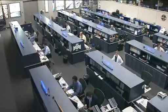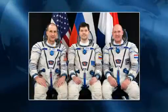Kononenko, Kuipers, and Pettit have just a little more time to fit in their work on the space station. They've been at the station since December, and with 170 days in space and 160 days at the space station, they're coming up now on the end of their stay. They'll be returning to Earth on July 1st.